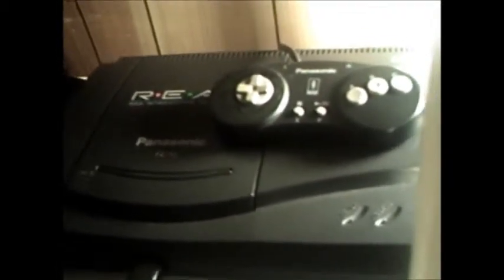Great. Okay, so what other companies made the 3DO? Well, there were a few. There was a licensing model that the 3DO offered, and as a result of this, Panasonic actually made 3 different versions. One was made only in Japan, and that was the Robo 3DO.